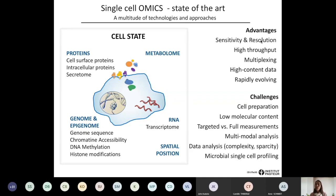On the other hand, the list of challenges is still long, especially in terms of cell preparation and the quantity of targeted molecules that we are dealing with at the single cell level, especially when we look at single cell proteome or metabolome. There is still a number of measurements which can only be measured as targeted and not as full information at the level of the cell. Multimodal analysis has started, but it's not yet fully accomplished.